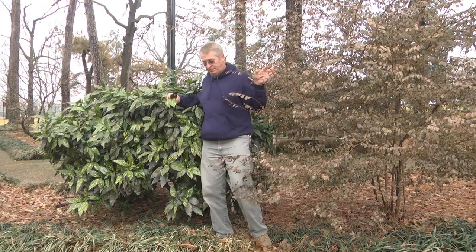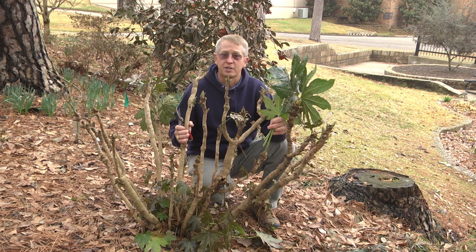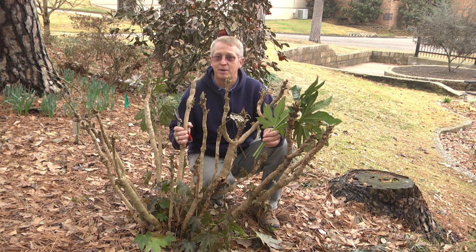Fatsia japonica is one of our common evergreen shrubs that we grow in shady landscapes. Great big shiny green leaves, which tells you they're probably not terribly cold tolerant. As I mentioned, I thought they were similar in cold hardiness to Aucuba, and I expected major damage on both. We did get fairly major damage on Fatsia.